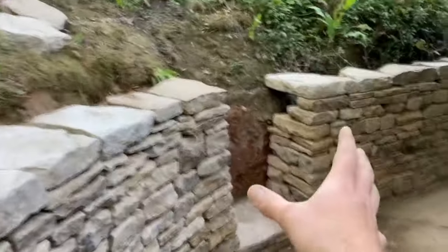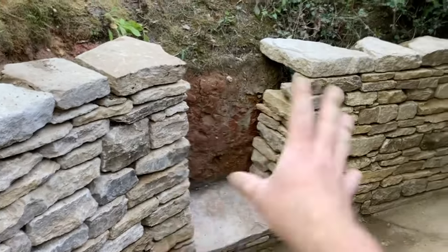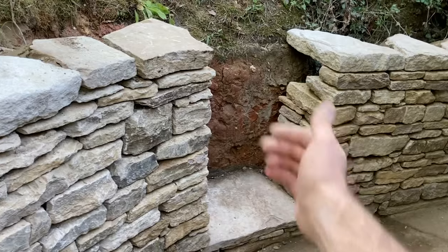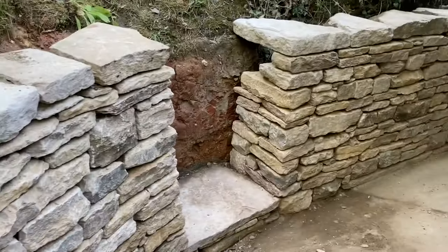And then you've got the step entrance. We're coming back to do these, hence why we've left them like that. We'll probably knock out a couple of these so we can knit the returns together. Steps are going to go up to there, like so. But like I say, we're pretty busy.